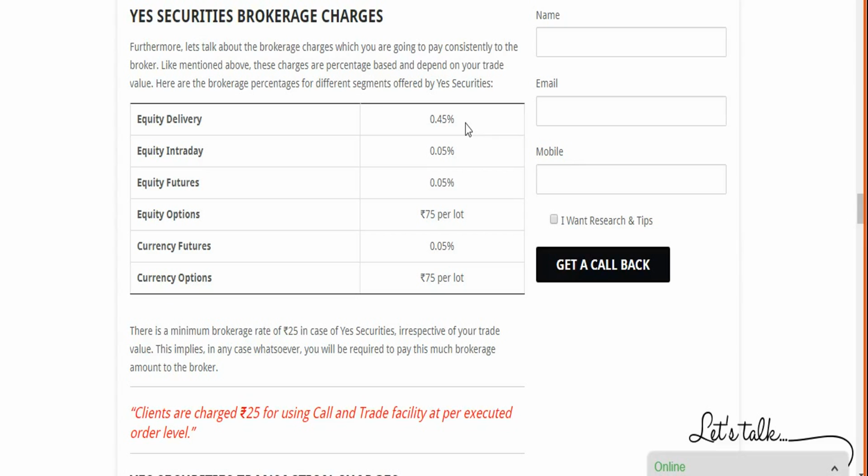But generally, whenever you're going to open an account with a bank-based stockbroker, be it Yes Securities, ICICI Direct, or anything of that sort, they are going to be expensive. In fact, Axis Direct charges you 0.49% here. There is another broker, ICICI Direct, that charges you 0.5% for delivery. So make sure you understand this, that whenever you're going to open an account with a bank-based stockbroker, they are eventually going to be heavy onto your pocket.